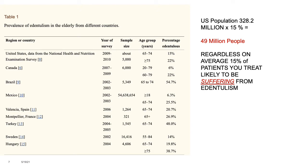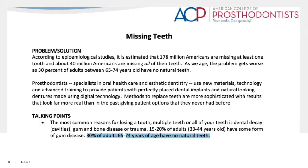So that's a big part of your practice. And obviously, if you go to poorer countries, you get higher prevalence. But that being said, you are seeing these patients in your practice, and until I lift the veil, you may not have seen this before, but there's a good chance a good part of your practice right now is edentulous. If you look at other studies, it's a talking point from the American Academy of Prosthodontists. They estimate that 30% of adults 65 to 74 are edentulous, even more. Okay, so if I told you that 1/4 of your patients were edentulous and suffering from this disease, would you want to treat that? Isn't that a health crisis?